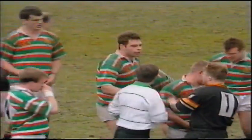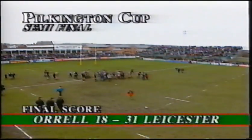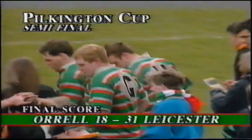3 second half tries, 2 by Stuart Potter and 1 by Rory Underwood. Sufficient for Dean Richards and his team to go to Twickenham. It was a marvellous second half performance by them, but take nothing away from Orrell. Reduced to 14 men with a sending off for Charles Gusani late in the second half, but they just didn't have the firepower of the Leicester side, who go through to Twickenham for the final.